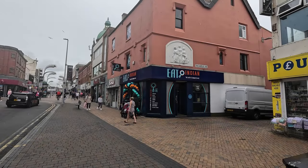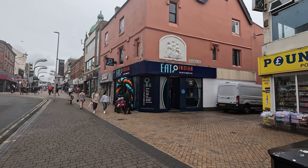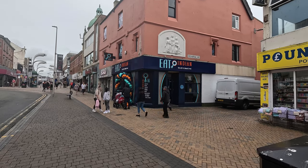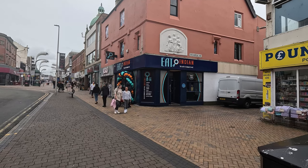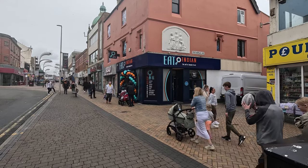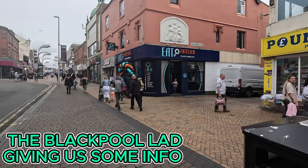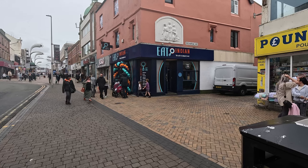Fancy a bit peckish when you come to Blackpool? Fancy something different? Why do you not get yourself down to this new Indian food? Got a dinner time special if you come before 4 p.m. And it's not long being open, and as you can see, it's already a big hit to the locals and holiday makers. This one's actually a family run one as well. They've got like 3 or 4 restaurants and it's a family run chain. Ah, there you go, you heard it from the Blackpool lad himself.